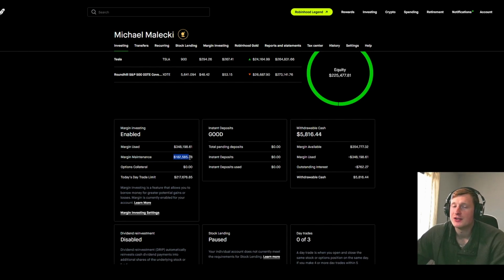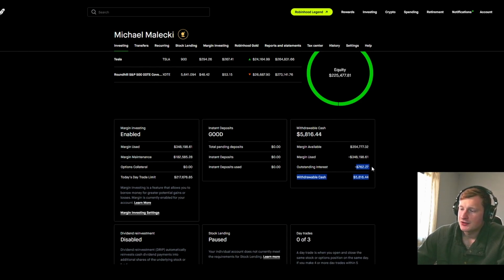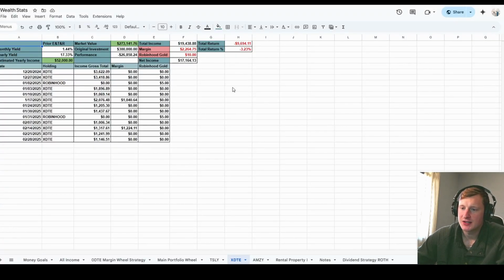Just a side note: I did increase my margin amount because when you purchase options, it's not a 25% margin requirement. It's not 30%, it's 100%. So the $82,000 got applied onto here. I'm assuming that the $82,000 was added on and the $100,000 is just what my portfolio is doing because it was going down. And then you can see here, outstanding interest is adding up every single day, and I think it comes out to $50.45 every single day. Let's move on to just the XDTE performance, and then we'll move on to the comments.